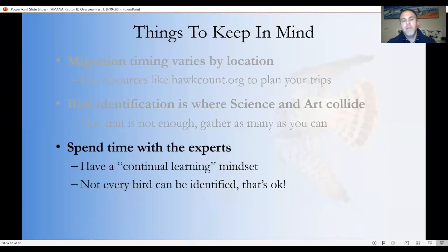The last thing that I always like to share is that I don't really consider myself an expert. A lot of people roll their eyes when they hear that and say, oh, sure you are. Well, remember, everything in life is relative. I can bet money that I could go through the participant list on this chat or this meeting right now and find several people that are more expert than I am at hawk watching. And that's a good thing to keep in mind, because you want to always have this mindset of continuous learning.